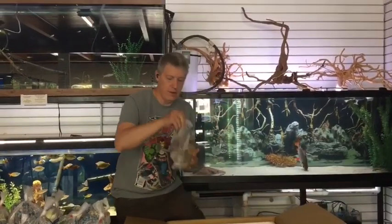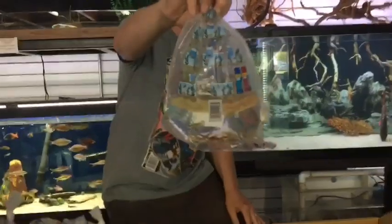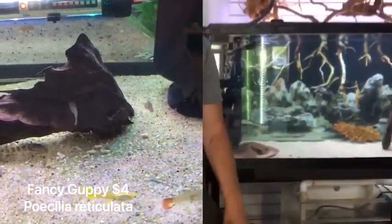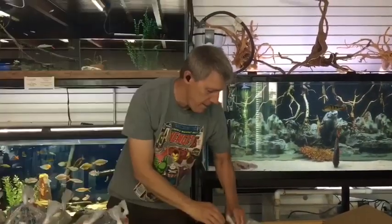And here we go. First thing is more Poecilia reticulata, or guppies. This is assorted female guppies. We were almost completely out of the ladies. Now we are not. Nice big batch of those guys for you.